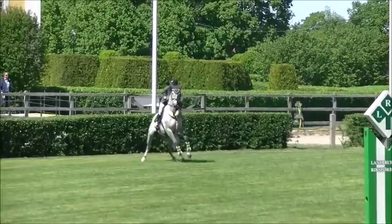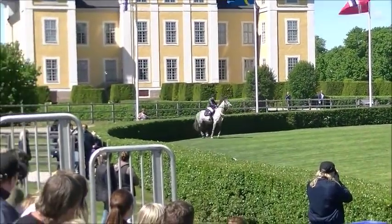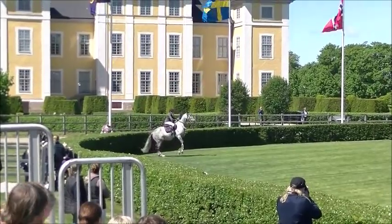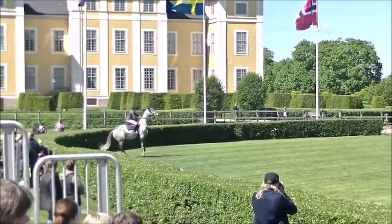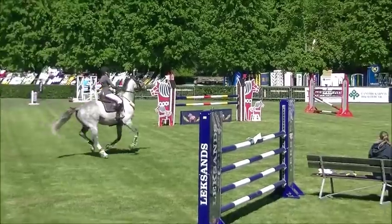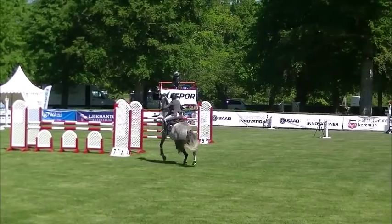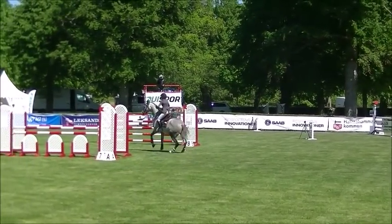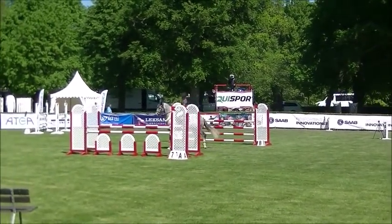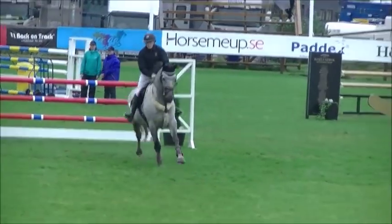Then came outdoor season, and this happens again. He just tries to go to the exit, and as you can see, I can't really handle him at all. And we got eliminated even from small classes like this, only a meter 20, and we've been jumping meter 35 kind of good, so it was really annoying. So I decided to take him to the vet, but he was sound and healthy as always.